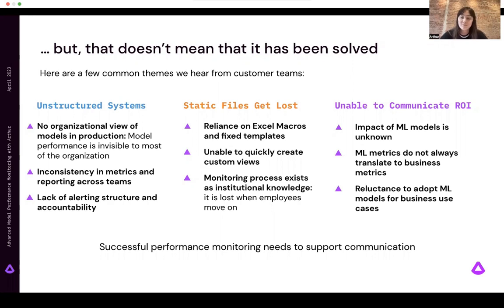And then finally, the most pressing one that we hear the most is that teams are unable to communicate ROI. No one wants to work on anything that they feel isn't valued. ML teams very much want to be able to communicate the return on investment of the cool things that they're working on. And business teams want to greenlight ML projects that are not only exciting uses of AI, but are also ones that they can report back and say, look at all of this value we've gotten from it. Both teams want this so badly, yet oftentimes they're speaking in a different language to one another, which leaves both sides of the equation feeling incredibly frustrated.